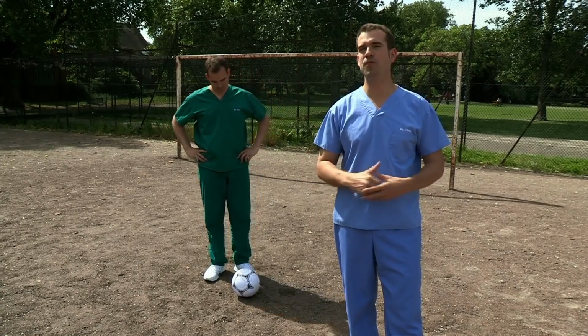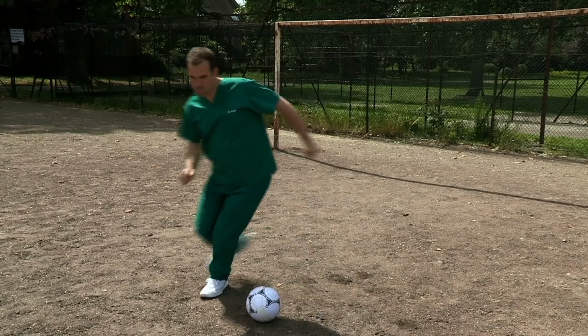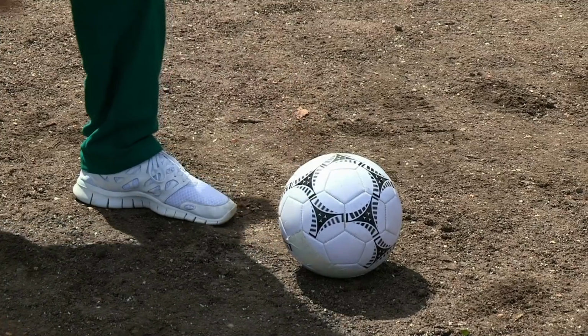Nothing beats a spot of football in the park. Fresh air, aerobic exercise, and of course, the chance to show off those silky football skills, like the step over. Or the cry-off turn. Or the rainbow flick. But football can also be dangerous.